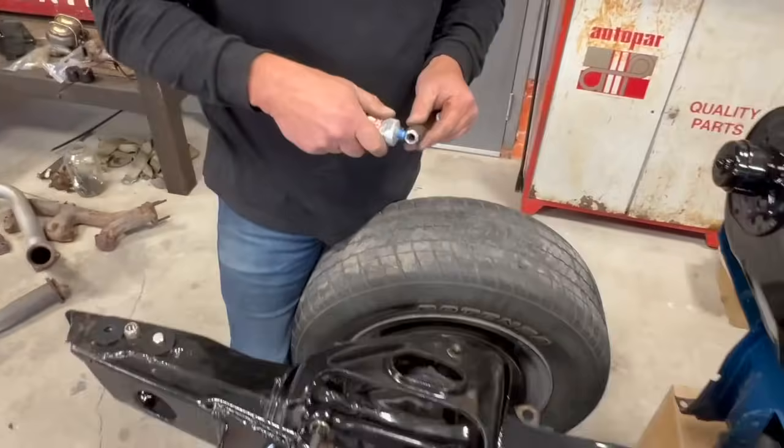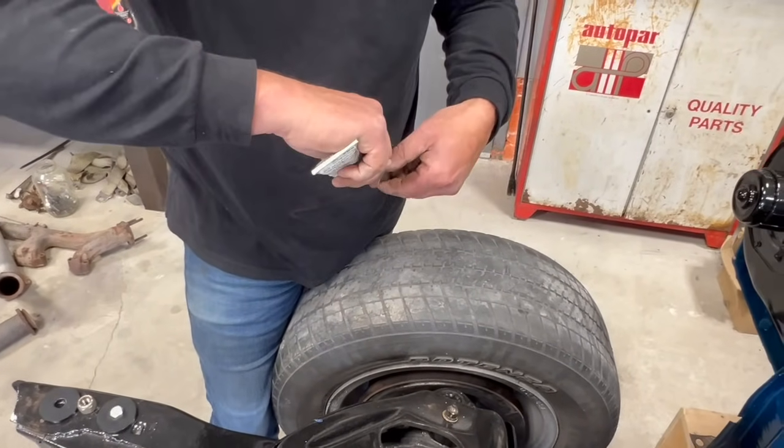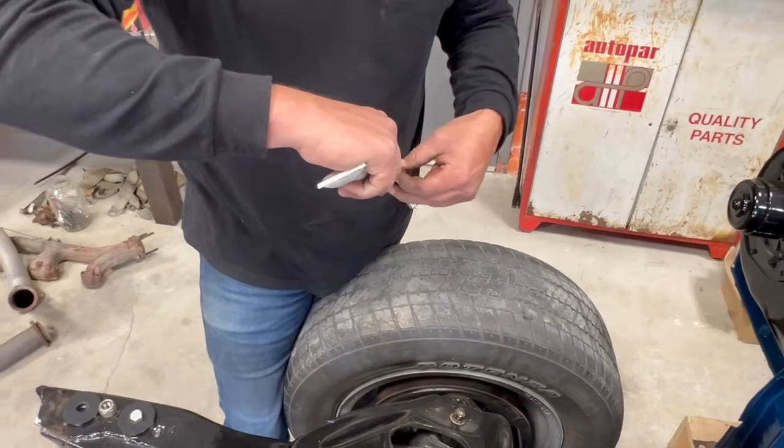So now we're on a hunt for an exhaust manifold. Are we going to find one of those? Don't know.